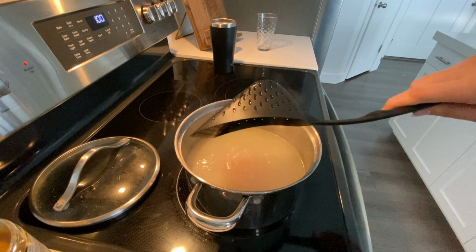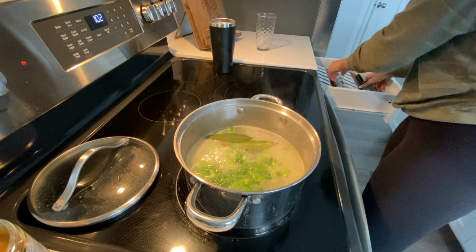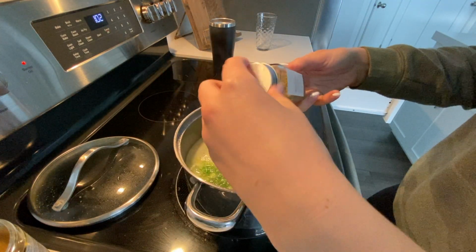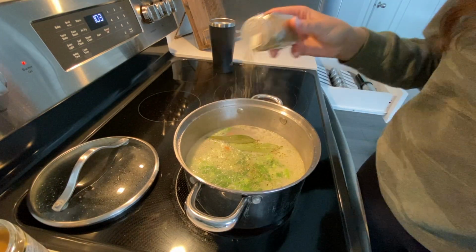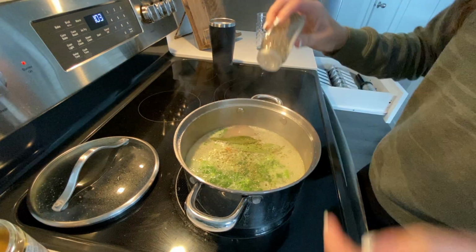I'm gonna go ahead and add my vegetables. I also like to add 2 bay leaves that are gonna steam on top. And then for the seasonings, I like to use oregano. We also go in with some thyme. We also go in with some basil, and it's just a really nice blend of spices, and it gives your soup a really nice flavor.